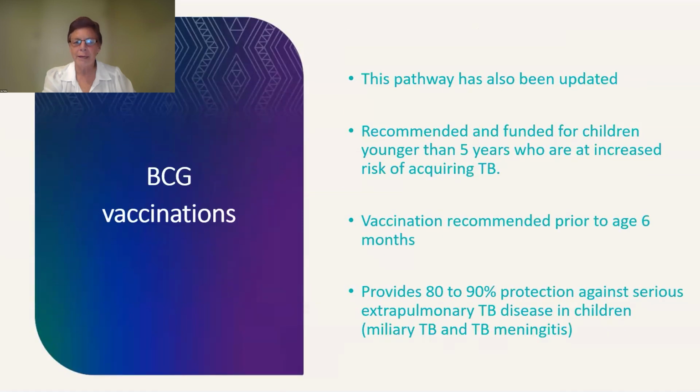And since we were talking about TB, just a reminder about BCG vaccinations. This pathway has also been recently updated, and a reminder that it's recommended for children younger than 5. The pathway has a really good list of who are the ones at increased risk that we should be offering the TB vaccinations to. And this is recommended particularly prior to age 6 months, because it's those young children that are most at risk of the serious complications from a tuberculosis infection and get the extrapulmonary spread causing miliary TB or TB meningitis.